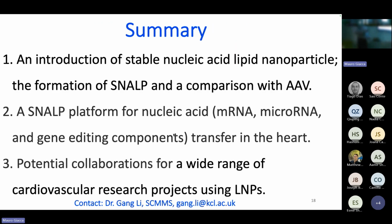Then I want to give you a summary of what I've introduced to you. It's the introduction of stable nucleic acid lipid nanoparticles, the formation of SNALP, and direct comparison with AAV. We have an LNP SNALP platform to deliver different nucleic acids in the heart. We are open for collaboration with a wide range of cardiovascular research using LNPs. Here's my contact, if you are interested, you can contact me.